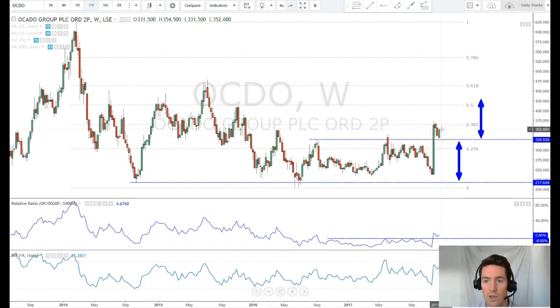Now, if we're looking percentage-wise at where we are currently, which is 352, and we look towards the top of that arrow, we're looking for about 21% upside over the medium term with the CARDO group, providing it can stay, of course, above this 326 level. If it does start to break below, then the idea will be invalidated, and we would suggest closing the position.